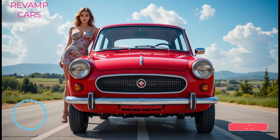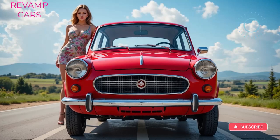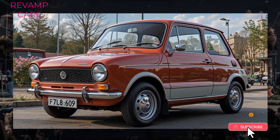Did you know that one of Italy's smallest cars became a giant in the world of motorsport? Today we're diving into the story of the Autobianchi A112, a car so compact it could fit in your living room but powerful enough to dominate rally stages.